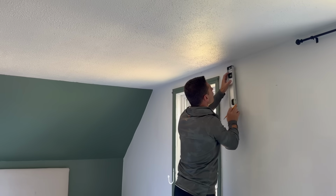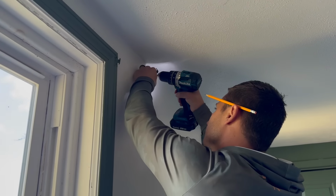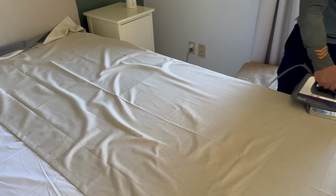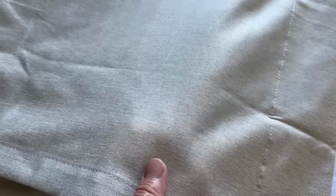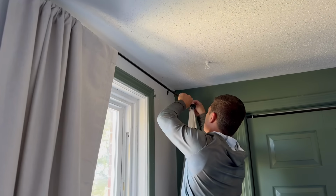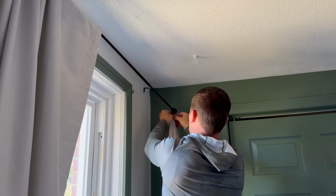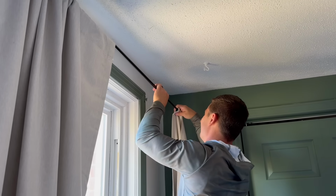Now, next, I wanted to get those curtains hung, and these curtains were so beautiful. They ended up tying in so well to the headboard that we'd already created. They had this lovely cotton linen texture to them, and they were also room darkening curtains. And I had Mike hang the rods from Walmart.com really nice and high because it creates this illusion of more height in a space when you hang the rods nice and high.